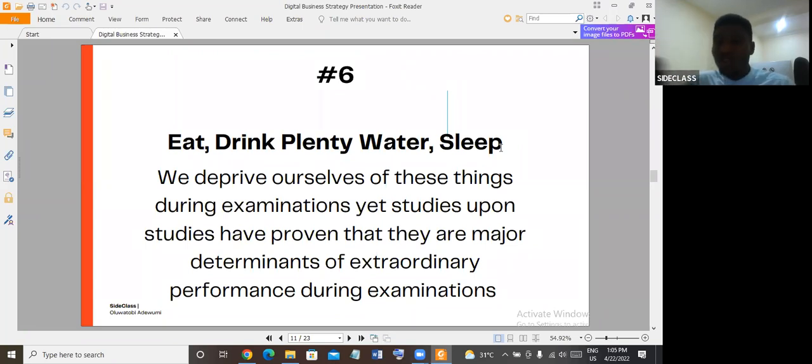Going all night and stretching yourself beyond limits will do you more harm than good. You spend all night reading and then you dash into the examination hall like that, brain block. I've had an experience of brain block. I tell you, it is not a palatable experience. You could read all through the night and then you get into the exam hall, you forget everything you've read.